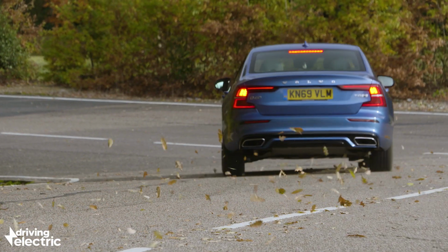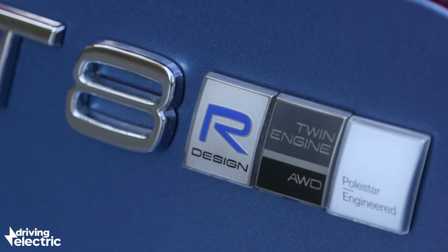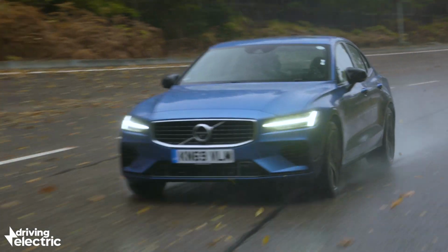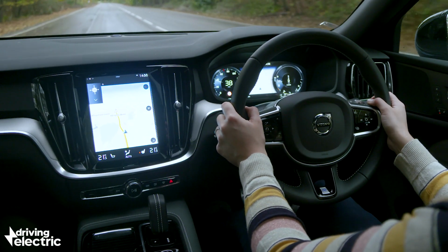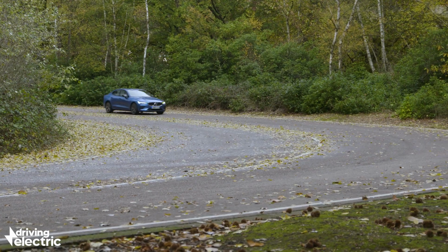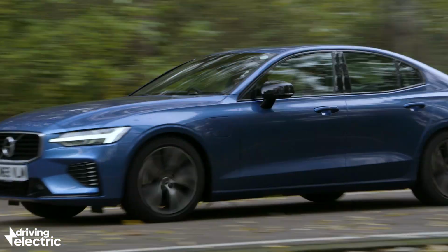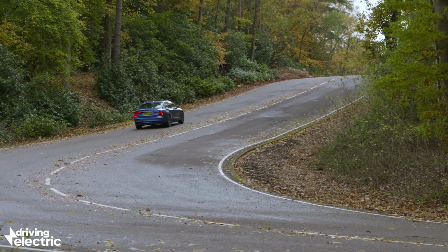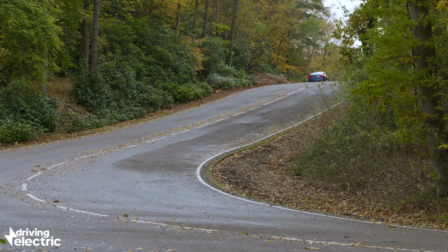For the avoidance of confusion, our R-Design test car had the £745 Polestar Engineered software upgrade. This ups the power from 381 to 395 brake horsepower. This is not the same thing as the full-fat S60 Polestar Engineered model that is also available, but gets different suspension and far more. This software upgrade also doesn't affect the electric range on a standard R-Design S60, as the motor, battery pack and aero remain the same.